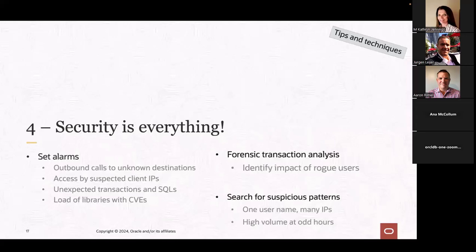Are there users that are coming from very many IP addresses, but only one username? Or is there some kind of high volume on hours that you're not expecting? We do forensic transaction analysis. So you can see for a particular user that you might have identified as a threat, what they did and what the impact was on the application. How far did they get into the application?